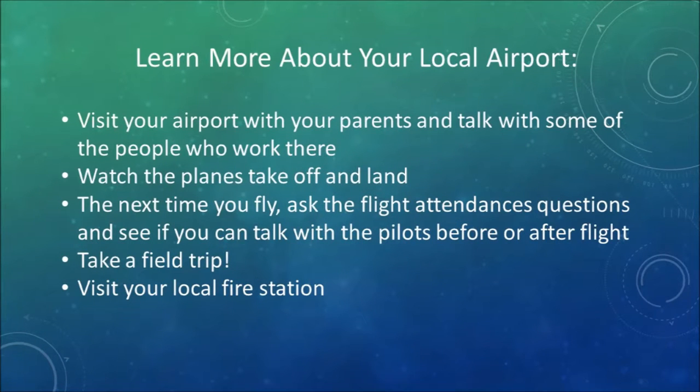We hope you learned a lot about the Tallahassee International Airport and all the safety procedures that they take to make sure that you stay safe when you fly. Also, remember, it's important if you're sending off a weather balloon at your school to make sure that you issue a NOTAM to make sure that those airplanes in the air stay safe as well.